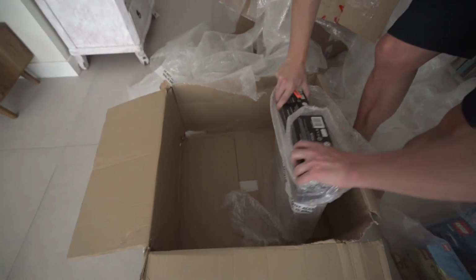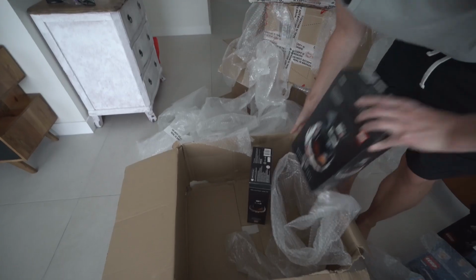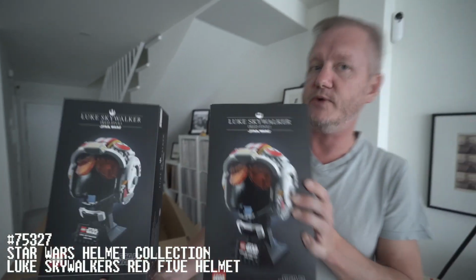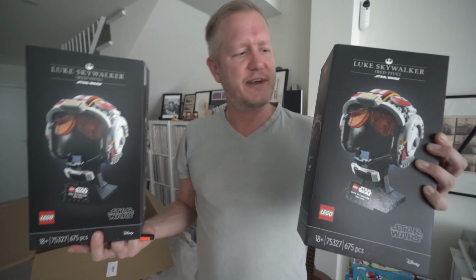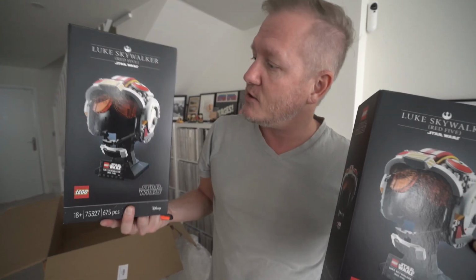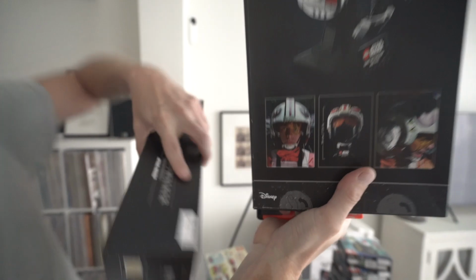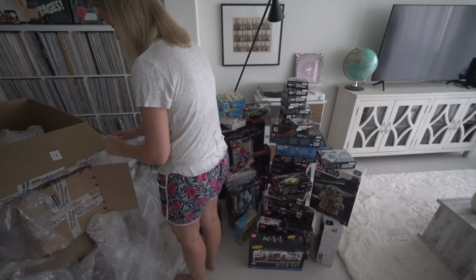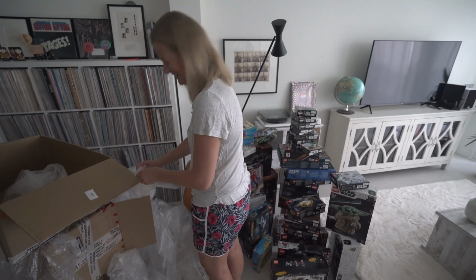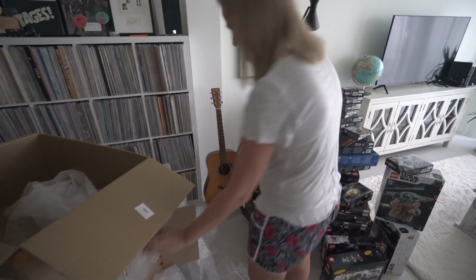Lastly, we have 2 Star Wars helmets. They are the same. They are the Luke Skywalker Red 5 helmets. Not my favorite set, but it's from the original Star Wars trilogy, so could be something. And there is Luke from the movie. That's it. More interested in the wrapping, just like any other kid.